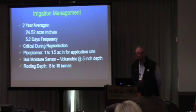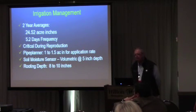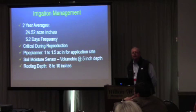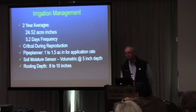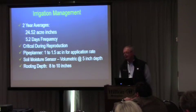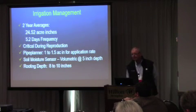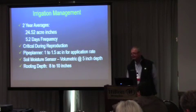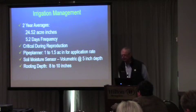Irrigation management. And this is the big deal. Talk about saving water. The 2-year average for the BMP trial we're using is 24.5 acre inches, 5.2 days frequency. That's over the whole year. I can tell you in 2018, we didn't roll pipe out on the field in Tensas until July 1st. Now, in the month of July, we put 18 inches up, or a little more than that, because it was dry and it was hot.